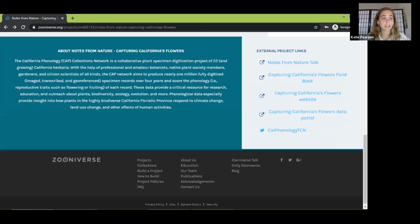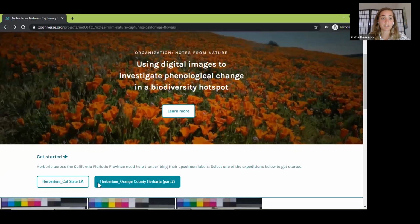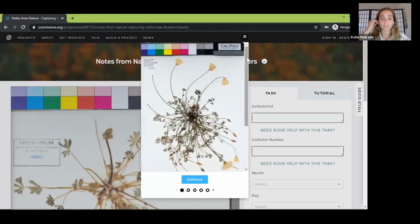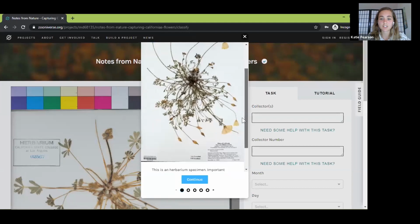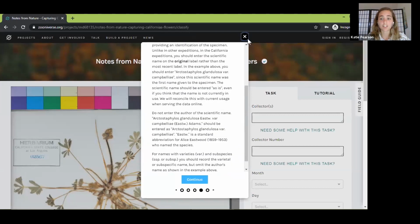But if you want to get started right away, you just got to go to this Get Started and select one of the expeditions. So I'm going to show you the kinds of things that we're asking for when you're typing these in. So here's the tutorial like I showed you. You can read through that at your leisure.